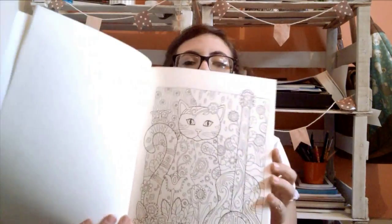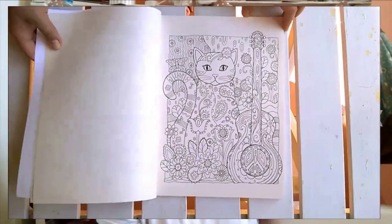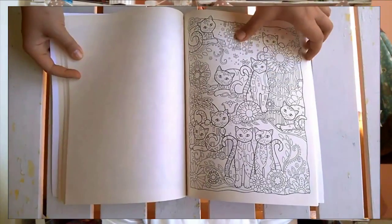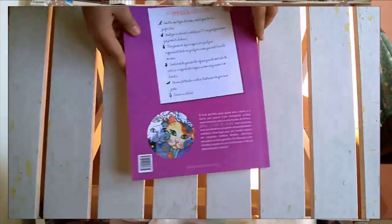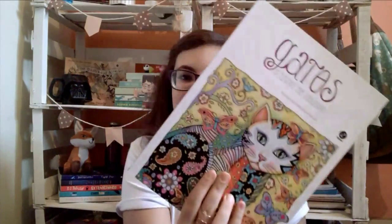I'm not really that into coloring still. I kind of moved on from that, but it's cats. Like, how can you not love cats? Seriously, it's insane. And it has the most detailed cats I've ever seen in my entire life. It's insane, seriously. And I just love it. And she's cute. She just kind of gave me this.